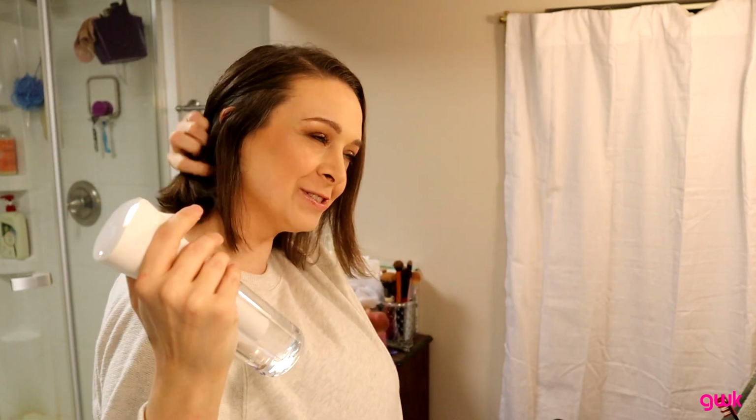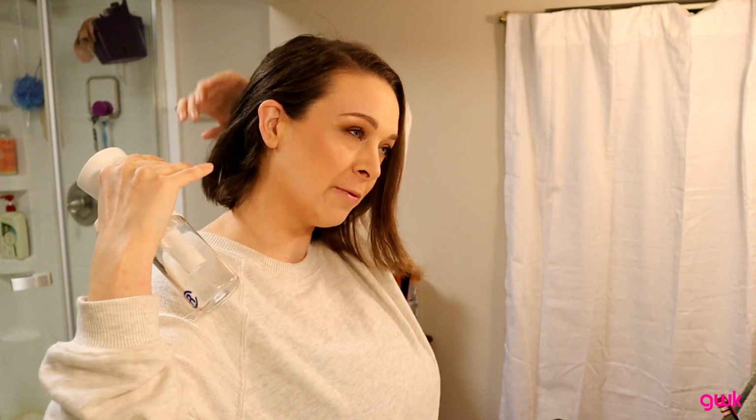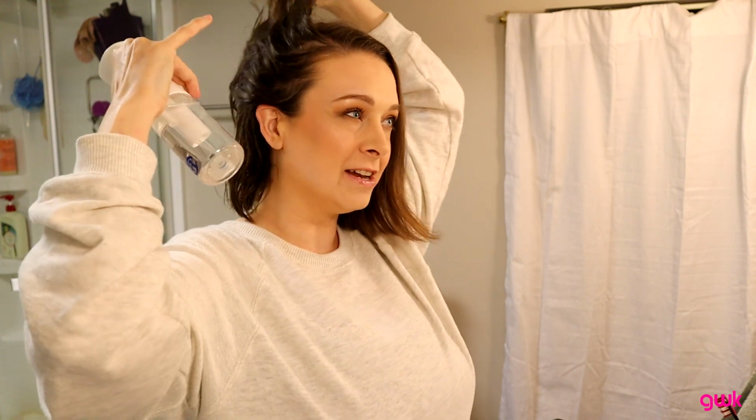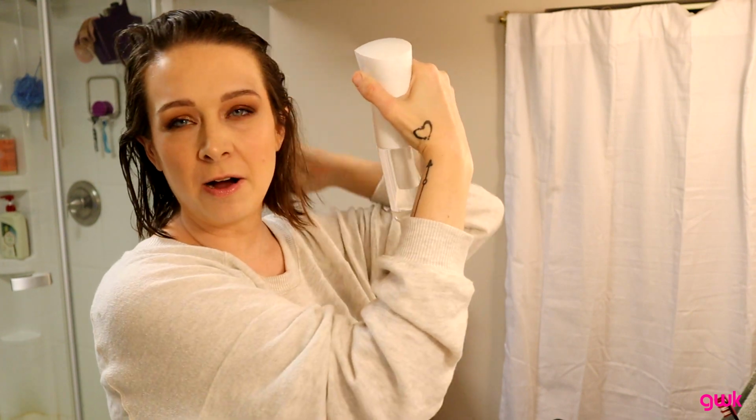I just think that's the coolest thing ever. I've wanted one of these for so long, and I actually don't have a water bottle, so I thought, what better time than to get this one. I think it was around the $10 mark.